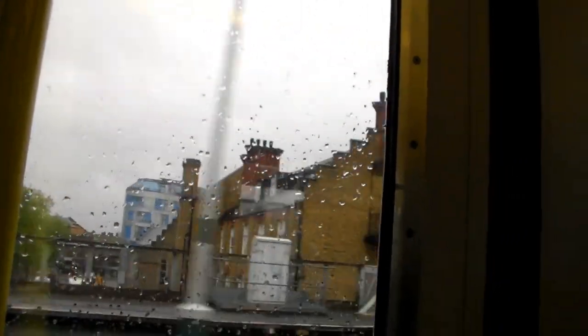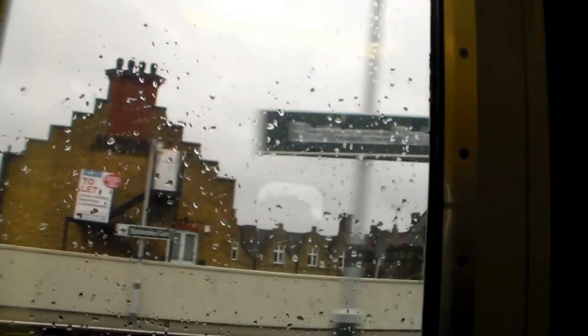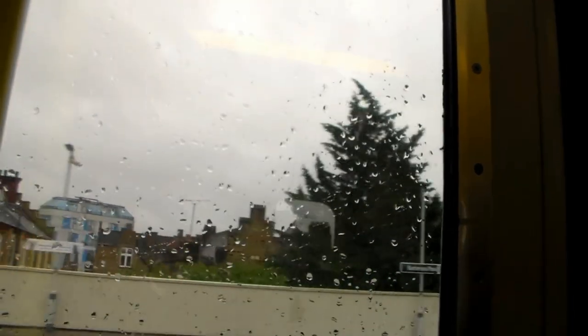That's the south. That's the old line to London Bridge. They took out one of the platforms, kept one of the bays in, so London Overground trains could terminate.